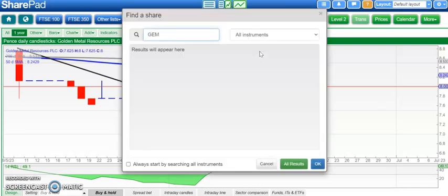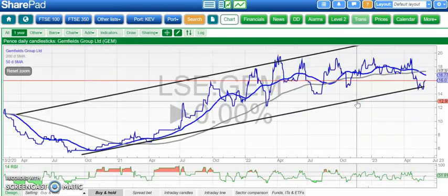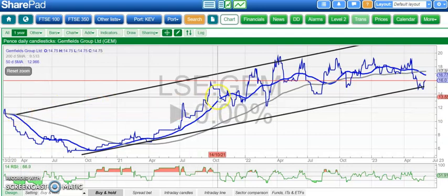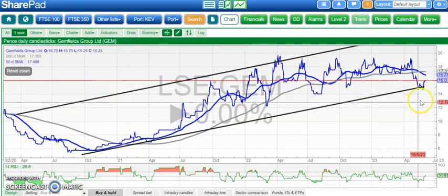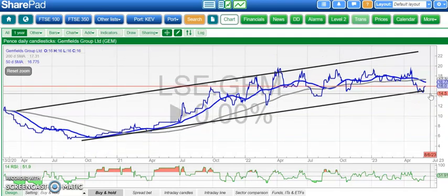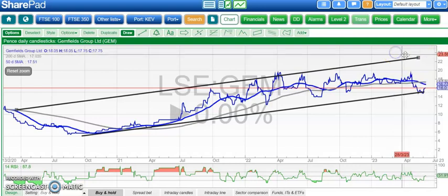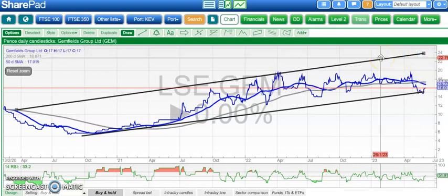Next stock is one that has been requested, and again, not something that normally appears here, but Gemfields, rising trend channel there on the daily chart from the beginning of 2020. It looks as though we've hit the bottom of that channel around 15 pence, and above 15 pence, looking for up to 24 pence by the end of, well, probably the next 1 to 2 months, probably the end of July or onwards, really, for that.